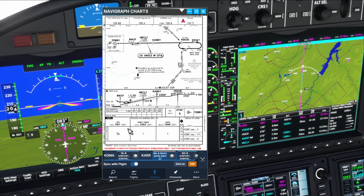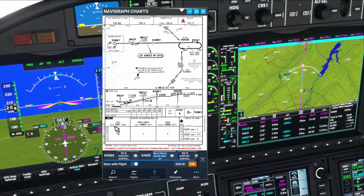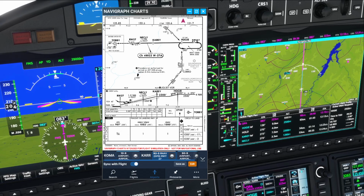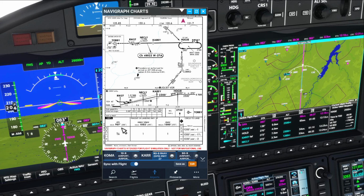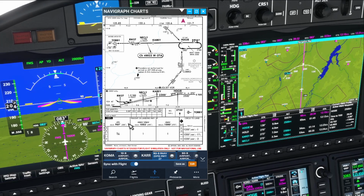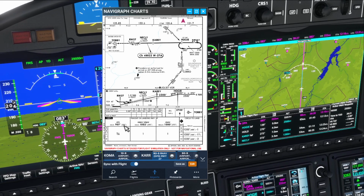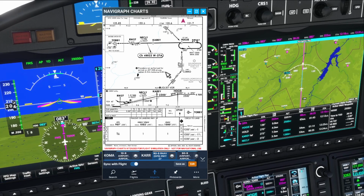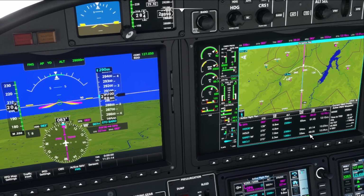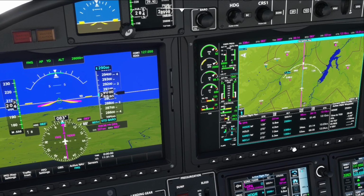Our minimum is 907 feet. So if we don't see any lights or anything by 907 feet, we need to abort our landing. Otherwise, we will continue. So they're giving us 200 feet on that. So we're clipping along pretty good. We'll be at DPA in about 40 minutes.